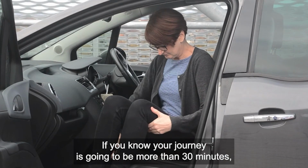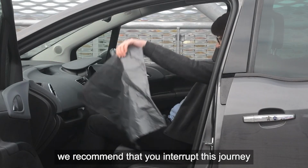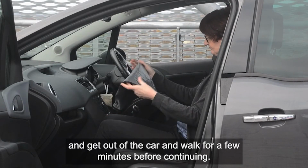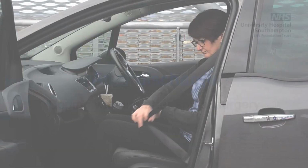If you know your journey is going to be more than 30 minutes, we recommend that you interrupt this journey and get out of the car and walk for a few minutes before continuing.